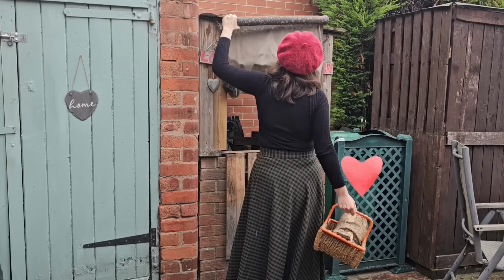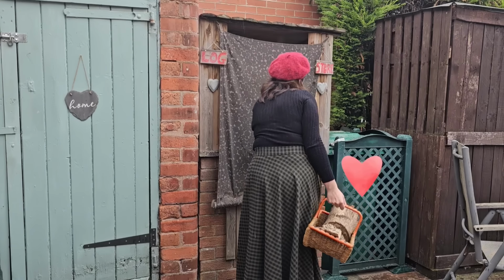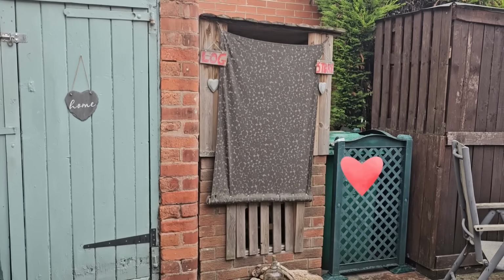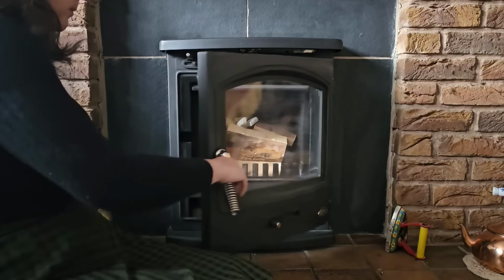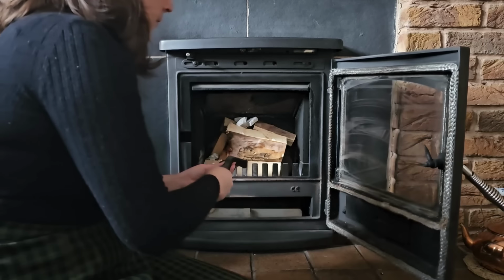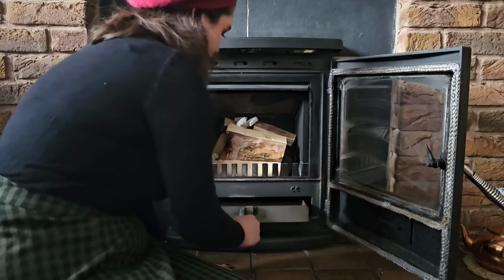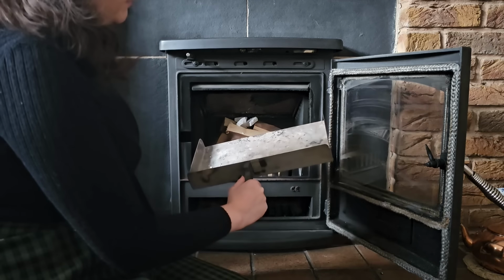We have a log store in our back garden which we replenish every once in a while. And that means we always have a heating source to hand, which doesn't involve flicking on our heating because, let's face it, we're all going through a cost of living crisis. And what I've already done by this point is give our log burner a really good clean out. So as you can see, we're ash and cinder free.